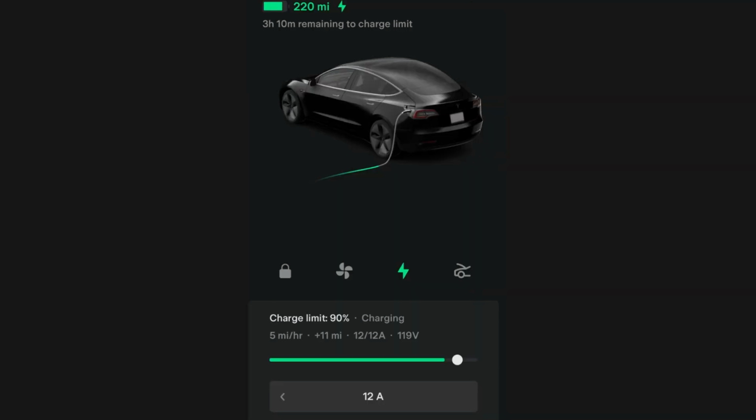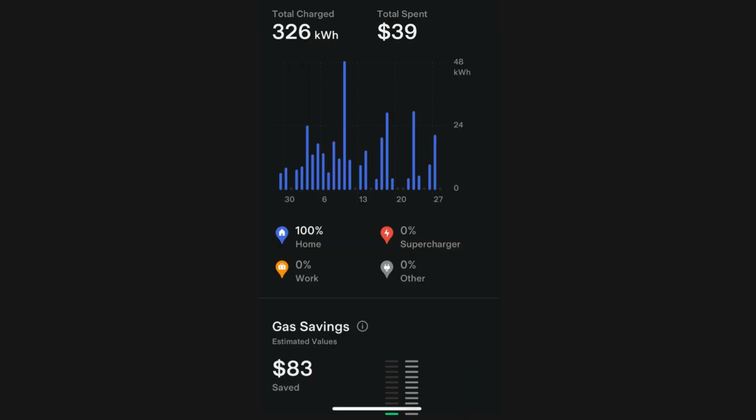So in the past month, I'll tell you what I've spent on my Tesla Model 3 as far as charging at home, and if I've charged anything at the supercharger, which I don't think I have in the Model 3. I think I've only charged at the supercharger in the Tesla Model S. In the past month, I've spent $40 on charging my Tesla Model 3 at home, I've not used any supercharging in the last month or so, and I've saved $85 versus using a gas vehicle.